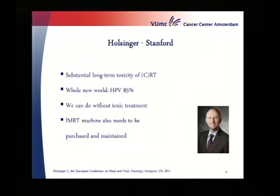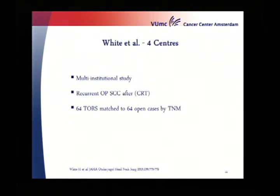Chris Holsinger, just recently in Liverpool at the European Conference on Head and Neck Oncology, argued that there is substantial long-term toxicity of chemo-RT. We know this, it's well described, and we should avoid it if possible. We are living in a whole new world with 85% or so HPV positivity for oropharynx, at least here in the States. In Europe, it's still a wee bit lower, and we can do without toxic treatment, and the IMRT machine, Greg told us that as well, needs to be purchased and maintained. But I argue that the IMRT machine is used much more efficiently than a robot for, let's say, some hundred cases per year.